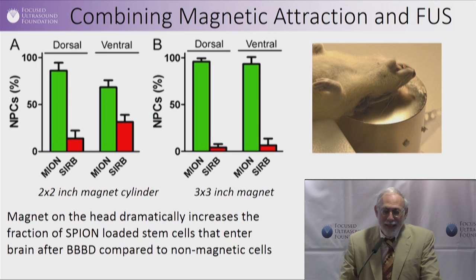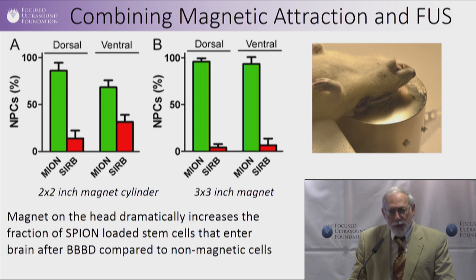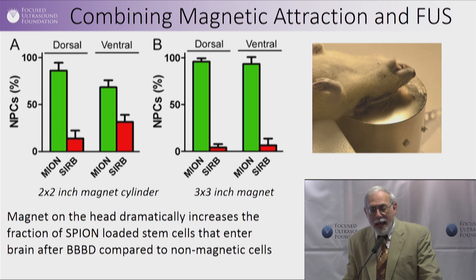In this situation, we use nanoparticles. And it turns out that cells will engulf nanoparticles as we grow them in a dish. We can fill them up with two types of nanoparticles: nanoparticles that aren't iron-containing and are non-magnetic, and, in the case of the red bar, nanoparticles that are filled with an iron-containing substance and can be attracted to an external magnet.